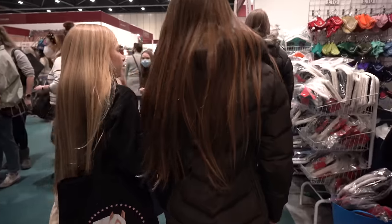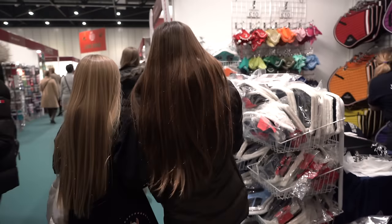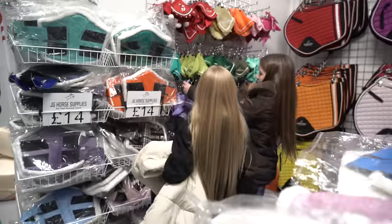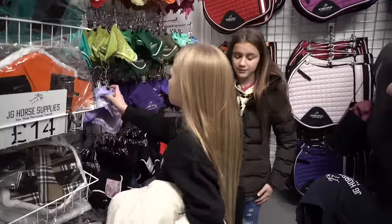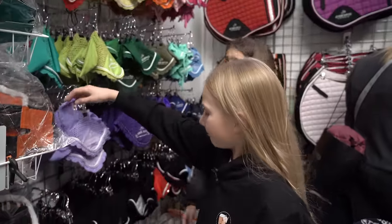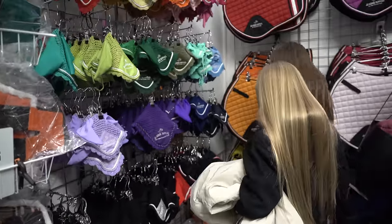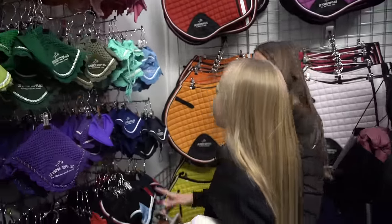Oh, what's this one? Look how small they are. Oh no! Oh my goodness! That's Buzz size. The ears would probably be too big for Buzz. Oh, that's pretty. These are saddle pads. Yeah, the ear bonnets fit.